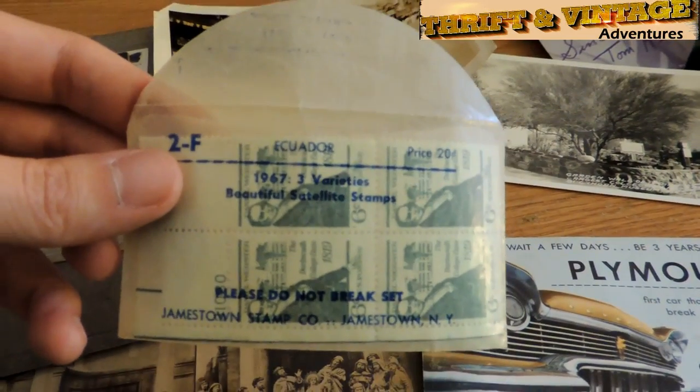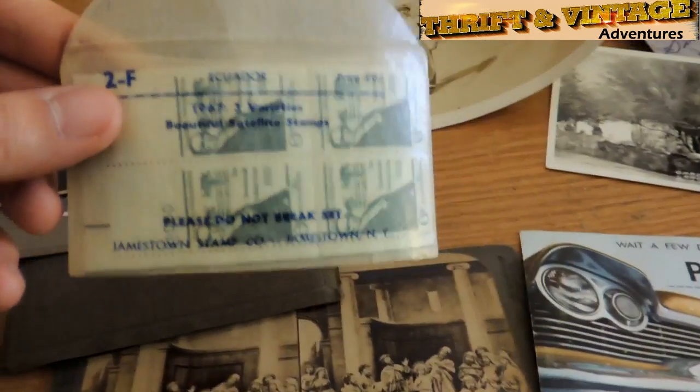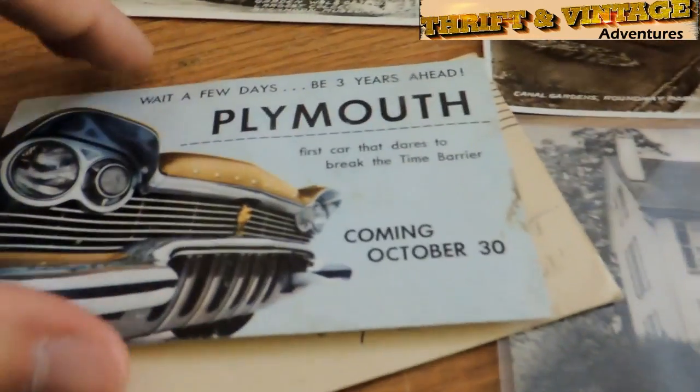Not sure how valuable these are going to be, but this was actually stuck in something that I got here. I believe it was stuck in one of the cabinet photos, but I guess these are, what, Ecuador stamps. I actually haven't even took them out yet, but that was just a nice little bonus.